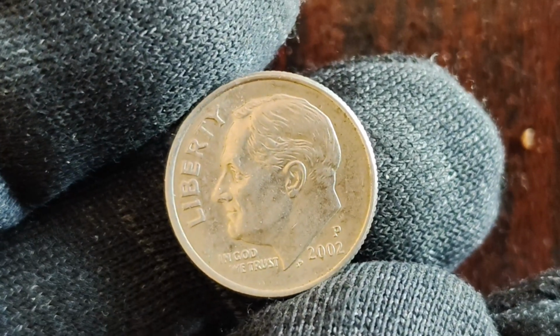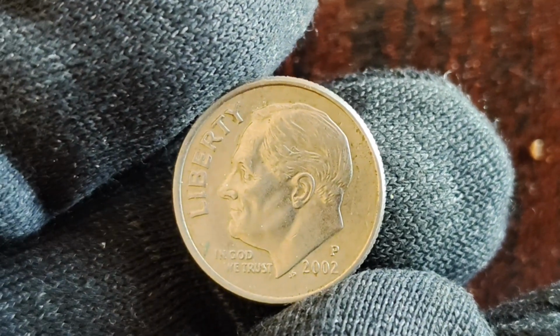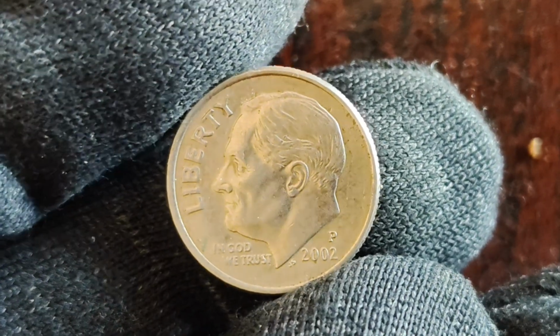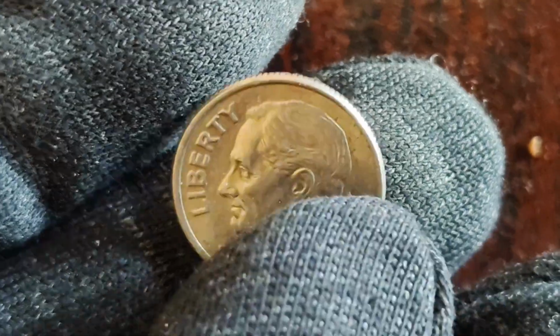So, what should you look for if you happen to come across a 2002 P1 dime coin in your collection? Firstly, check for the double die error by examining the design on both sides of the coin closely. Look for any signs of doubling or blurring in the lettering or images, which could indicate that you have a rare gem in your hands.